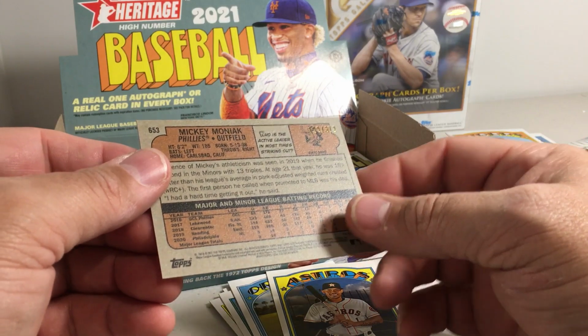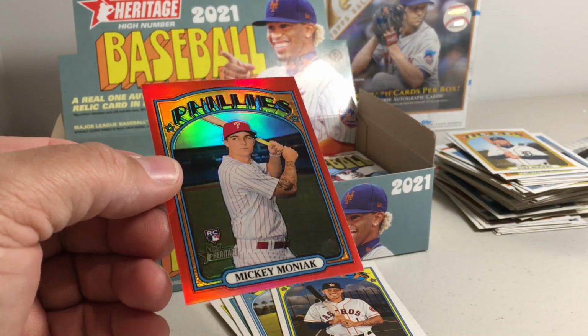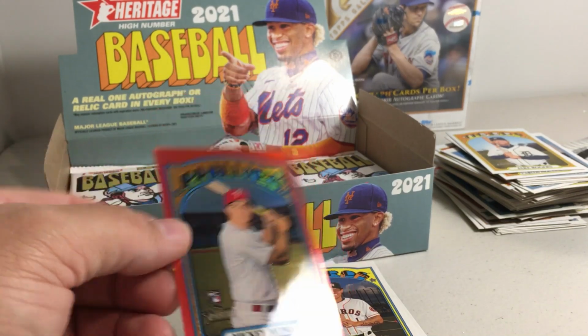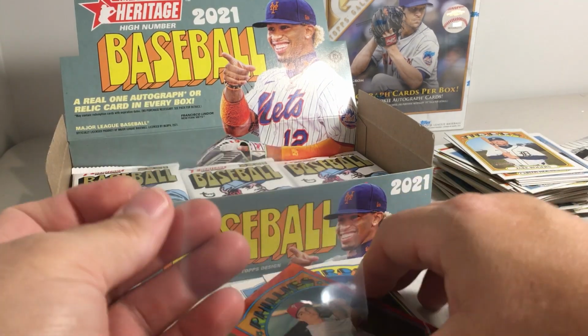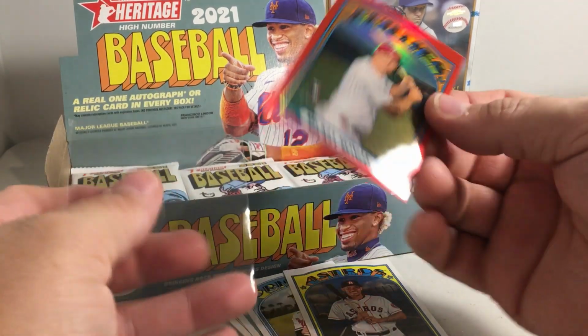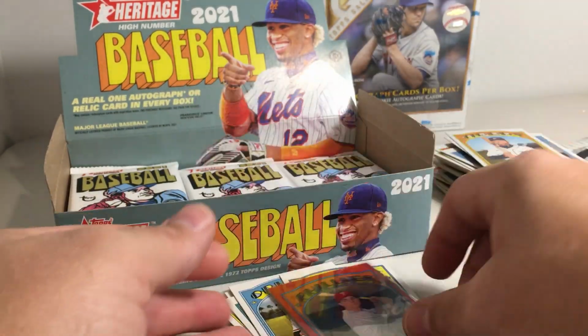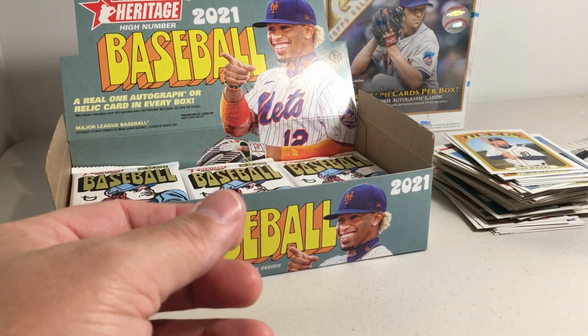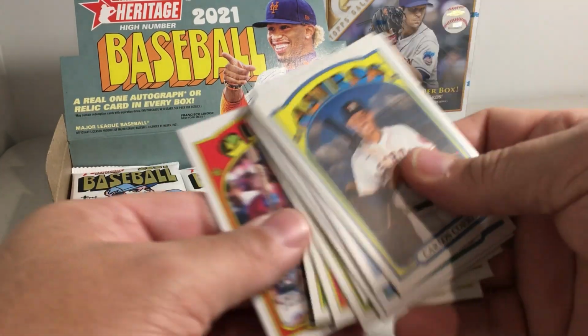That's numbered 122 out of 372. I think it's a little bit off center though, but still, I want to sleeve that one. That's sweet if you hit a numbered card and it's a rookie. He was a number one pick, so who knows? Maybe he'll start doing some good in the big leagues. Oh, I'll put all those cards on my short print stack.